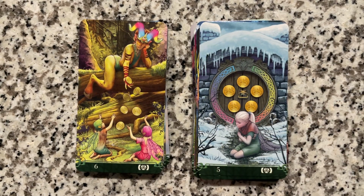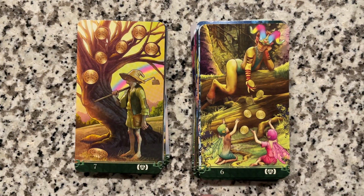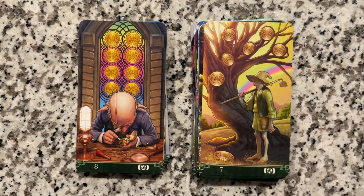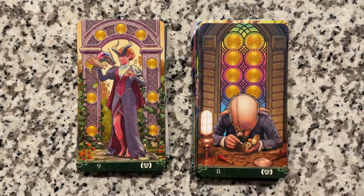Six, we're sort of giving and sharing our wealth. Seven, we're digging, we're planting, we're getting the planting done. Eight, we're hard at work, getting the specifics done. And nine, enjoying the fruits of our labor.